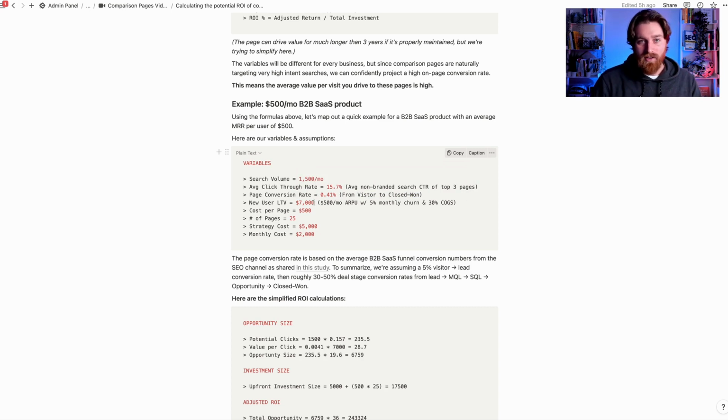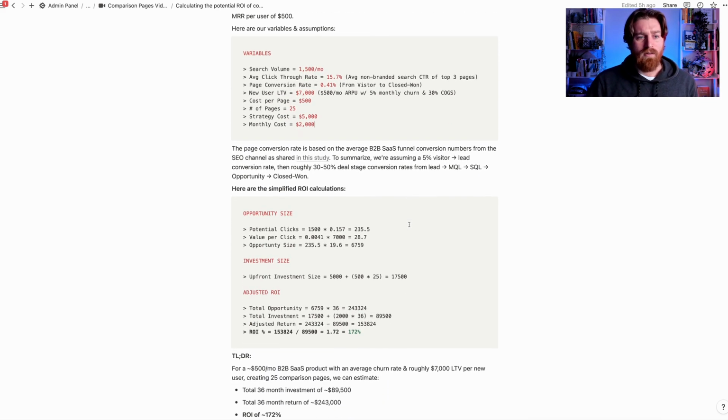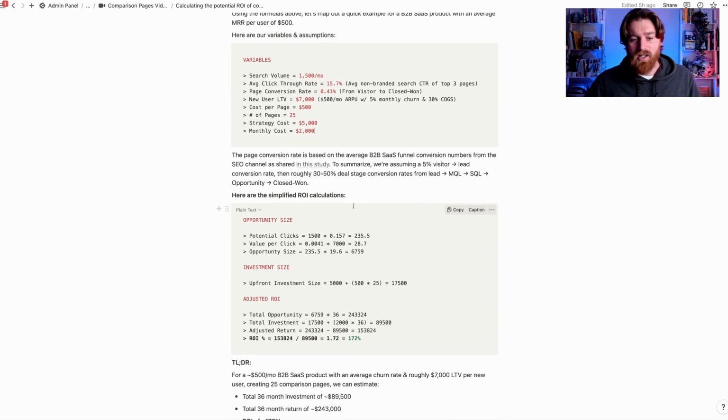New user LTV, so when we factor in churn, we factor in cost of goods sold, it's about 7K. Cost per page, we'll say is $500. We're going to create 25 of them. Strategy cost at $5,000, monthly cost at $2,000. Those are the variables. Yes, that's a fire hose, but we'll show how those all now map out together. So for this, when we look at the simplified calculations, there's a ton of numbers. They're on screen. I'm not going to spend time on every single one.